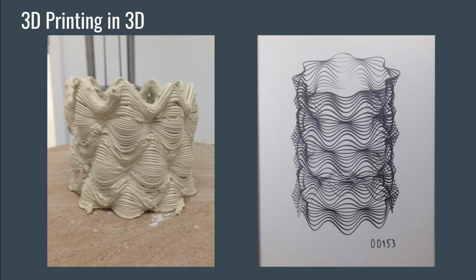So I was thinking, why are all these 3D printed pots just using flat lines? I know that it's really reliable, it's really easy, but there's so many design opportunities, there's so many things that could be done if we're thinking outside of that flat planar kind of way.